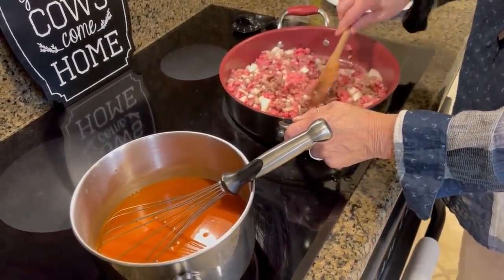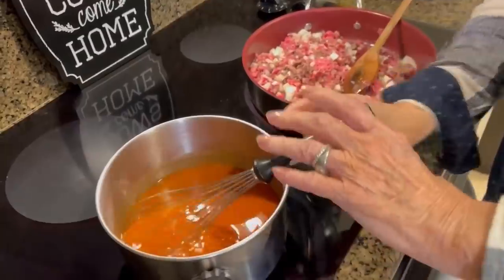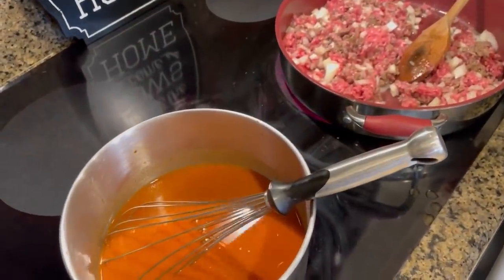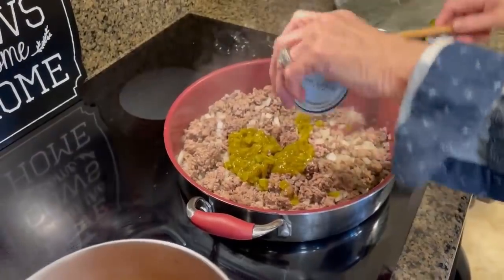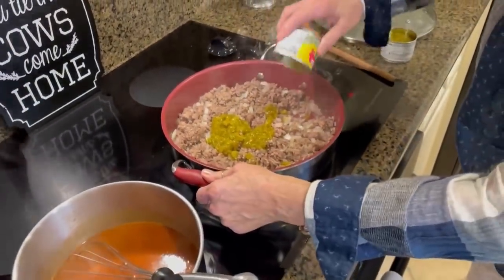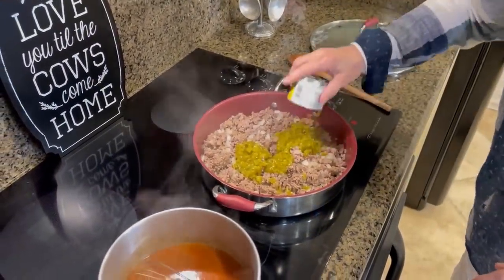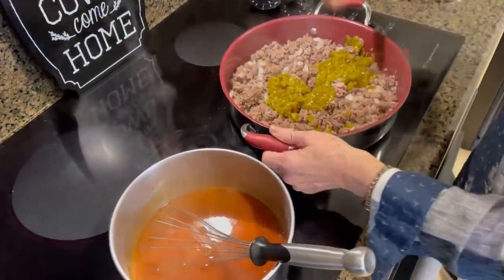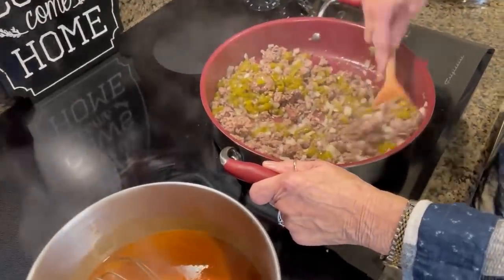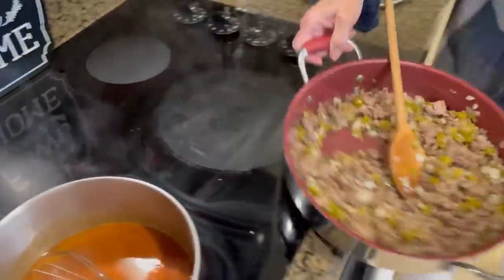All right, this is not getting thick yet, is it? So I'm gonna turn that up a little bit more. Our meat is ready, Eddie, and I've already drained it. So now I'm gonna add my 2 cans of green chilies. And that's gonna kick up the flavor of that beef. There we go. So I'm gonna take this off the eye.